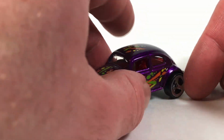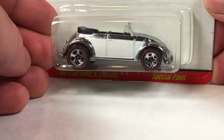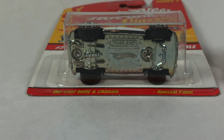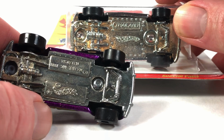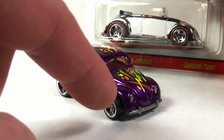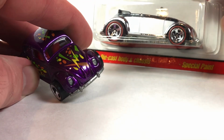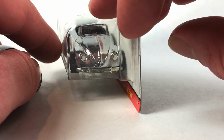So there you go. The next one we're going to take a look at is the convertible Beetle, and this is going to be the majority of the video. This is almost identical in tooling to the regular one, really, really close. You notice in this one, the base actually comes up as part of the headlights. There are holes in the body, and the base comes up as the headlights. This casting does the same thing.